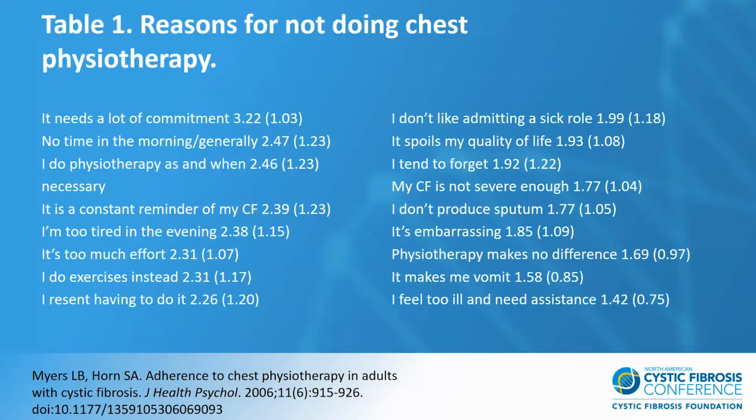And as you see here, there's quite a list of reasons why patients felt like they weren't doing their chest physiotherapy. So it's kind of like all the above. It could be anything depending on what's going on in the patient's life. Everything from it made them nauseous, to they didn't have the time, to they were too tired, all these different things. And I think as a team, you should be able to come together and find ways to help minimize some of this, or at least brainstorm.